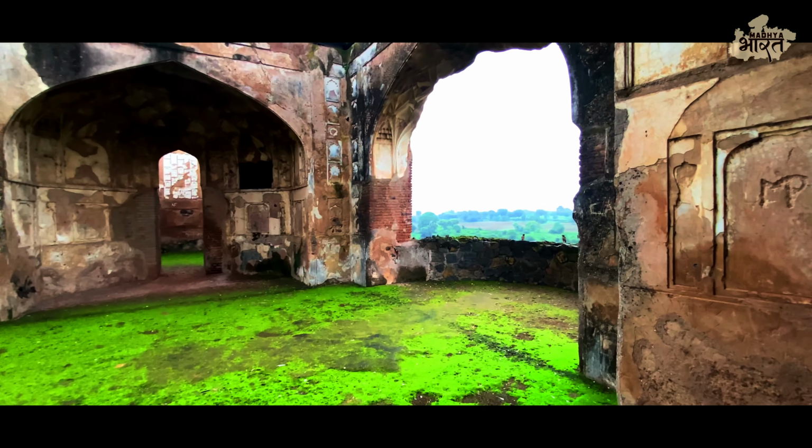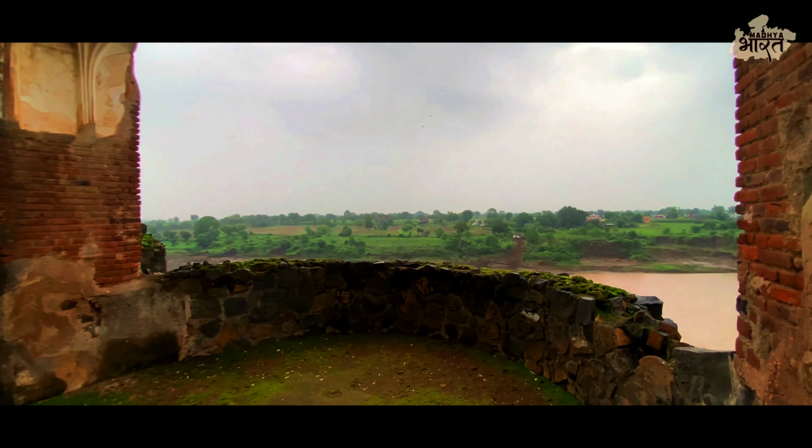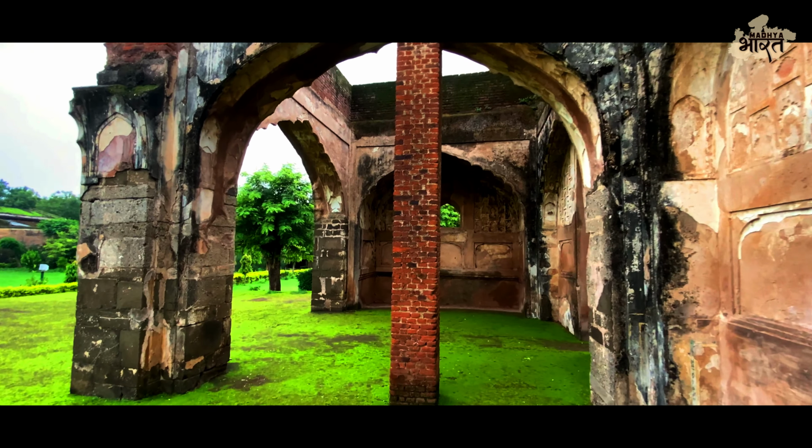One of the amazing facts is that the Taj Mahal was originally supposed to have been built at Burhanpur. The site chosen for it still lies vacant near the Tapti River. Mumtaz, in whose memory the Taj Mahal was built, died in Burhanpur while giving birth to her 14th child.